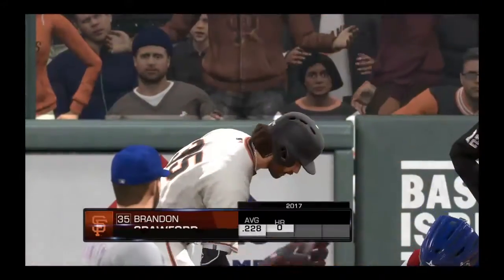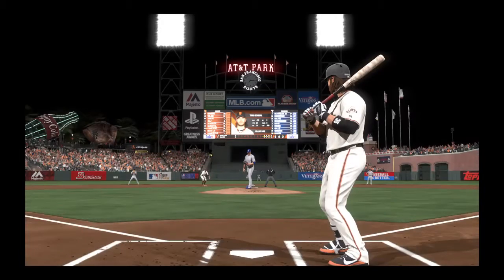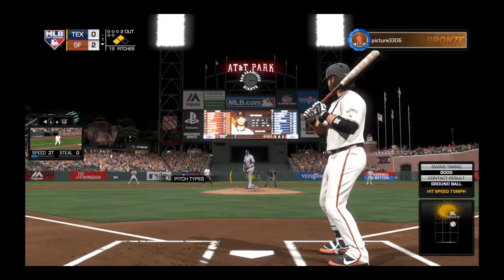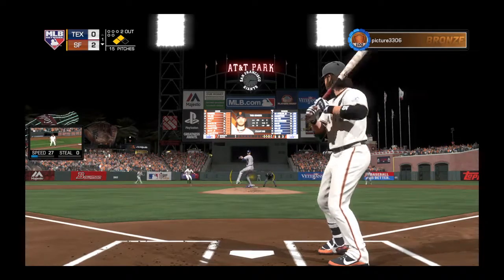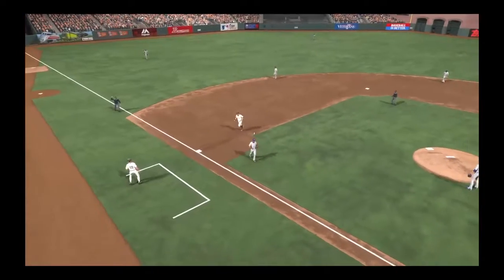Three unassisted. Here's the shortstop, Brandon Crawford. Ready with the first pitch. Here it comes. Saws him off here as this ball's popped into the air. And Beltre will make the catch.